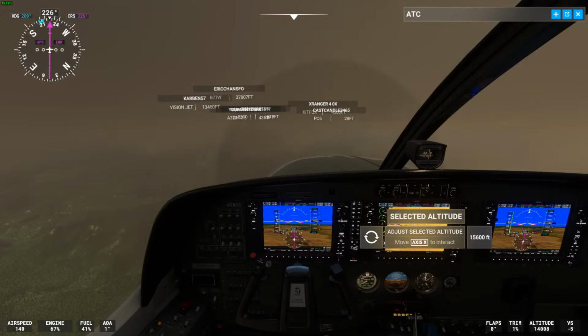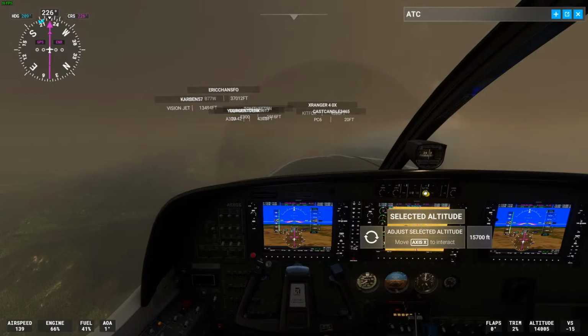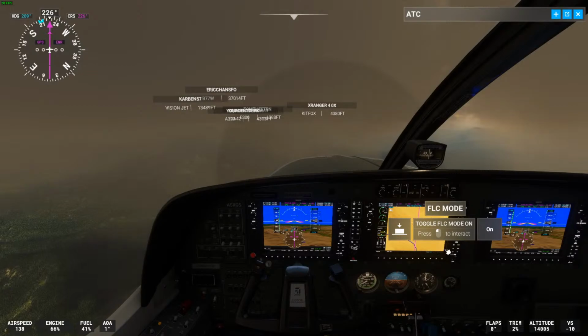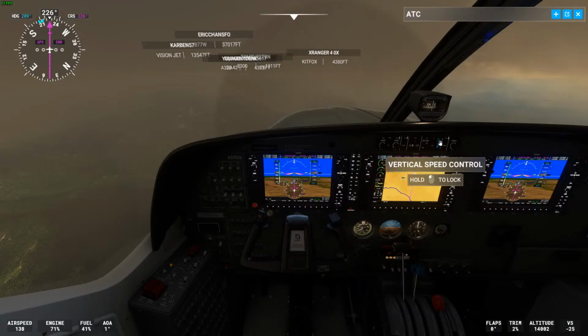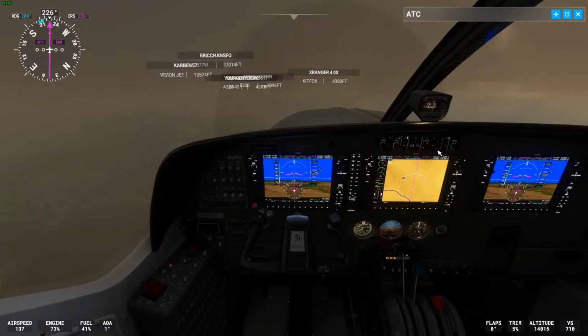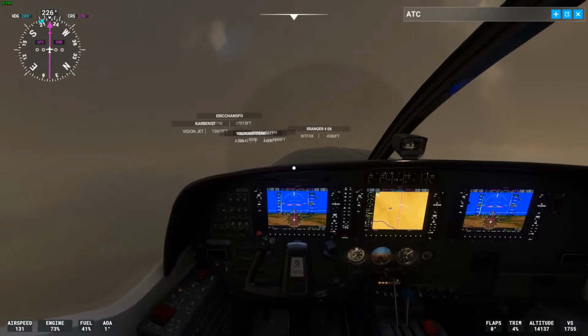Let's see if I have this documented somewhere. Planes. The 203B, the max altitude is 25,000 feet. So let's go ahead and do that. We'll hit that and adjust our throttle to 100%. And we'll move our vertical speed adjustment down a little bit to get the climb initiated.